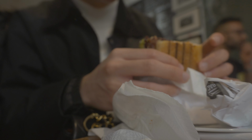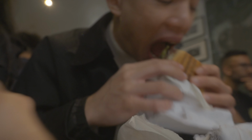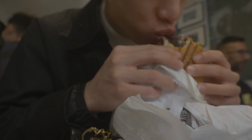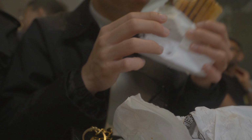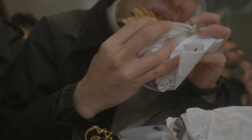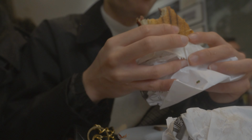However, I think they could do a better job at recommending what types of protein go well with what types of vegetables. What's special about this sandwich is that it doesn't require any sauce. It's all about the combination of different ingredients: the saltiness of the cheese and prosciutto, the fresh and crunchy tomato and lettuce, and the sweetness of caramelized onion.